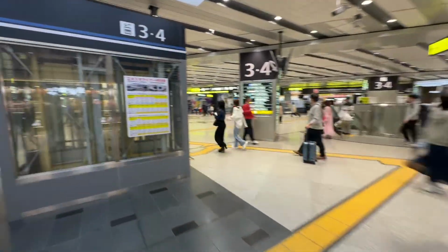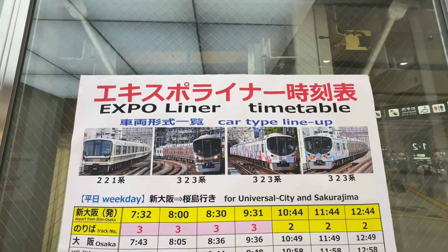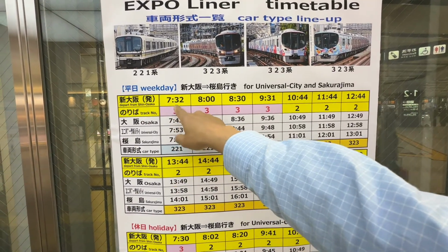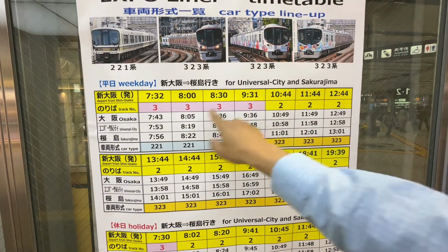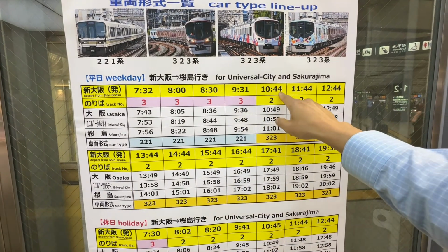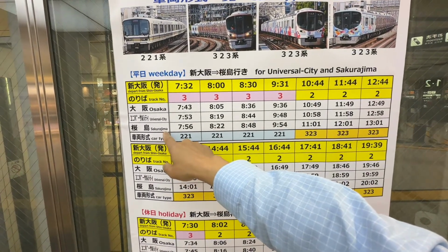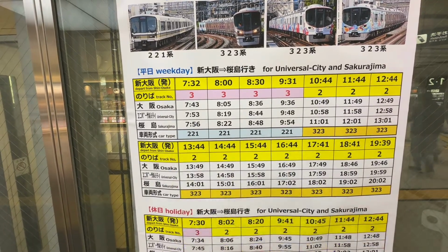Oh, here. There's actually an EXPO liner too. Depending on the time, this is really good information for you. From Shin-Osaka, you can leave at, I'm just going to show you the whole schedule here, 7:32, 8 o'clock, 8:30, 9:31, and here's the Noriba, or the platform. And at 10:44, it changes to platform number 2, and you can see the timetable. Sakurajima is, I believe, where it's at, not Umejima.